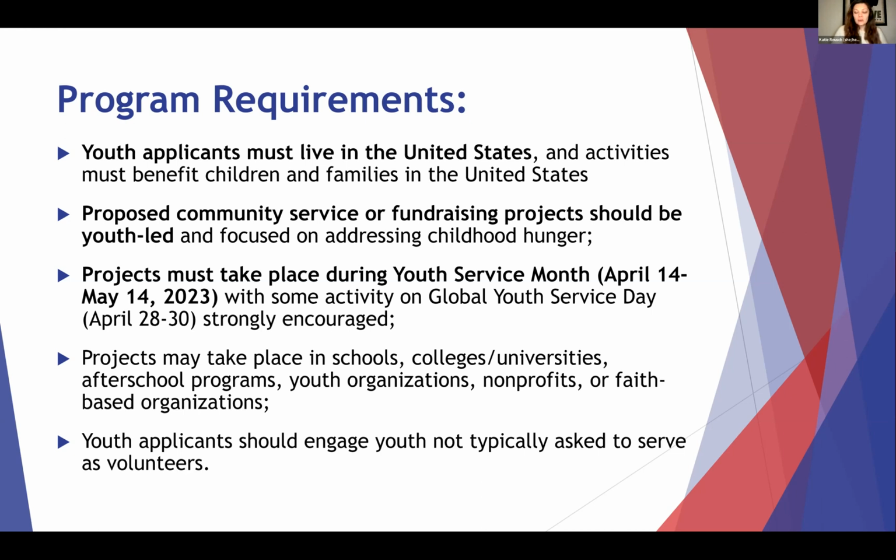And then, of course, because we really want to make sure that youth service is at the center of the work that we're all doing, we know that youth service isn't specific to one type of person. We really want all of our youth applicants to engage youth who are considered not typically asked to serve as volunteers. So youth not traditionally asked to serve might include youth with disabilities, youth from low-income families, youth who are in the juvenile justice system, youth who are considered to be minorities in your community. So all of those demographics can be considered youth who are not traditionally asked to serve.